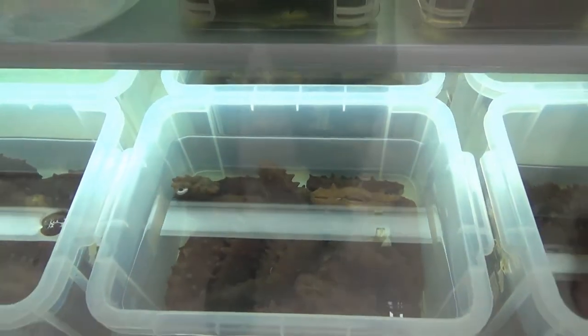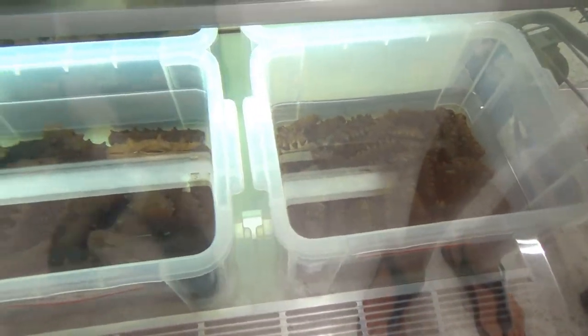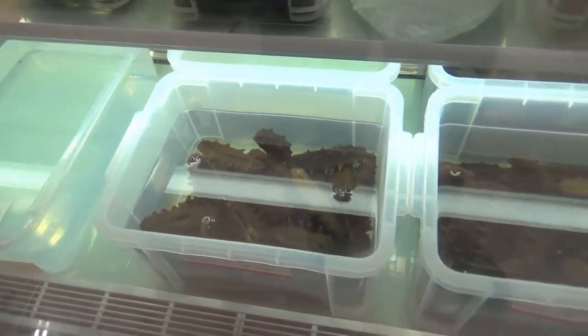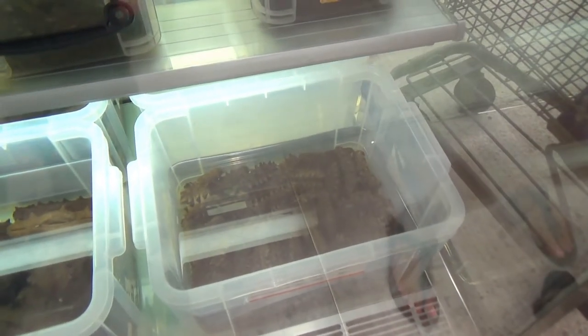Oh, so these are the sea cucumbers that are super expensive, and they're not really that tasty, but Chinese people love to eat them. They look like pickles, kind of, yeah, but they're like sea slugs or sea cucumbers, is just what they call them here.